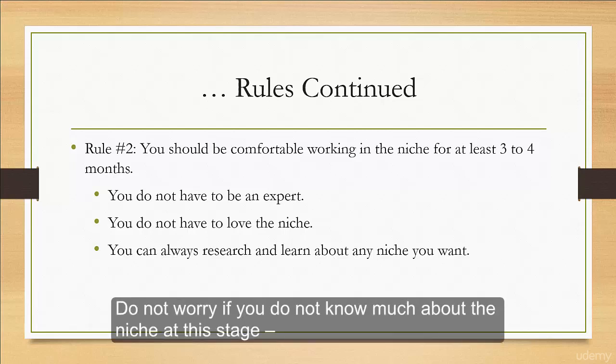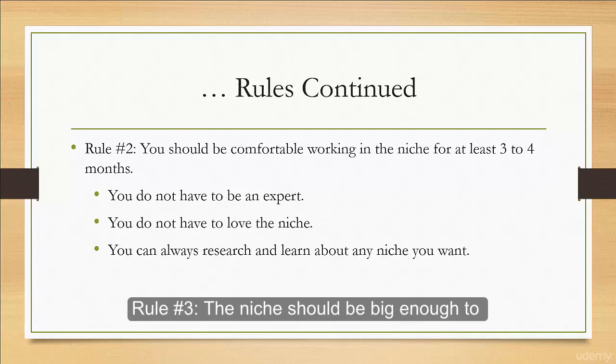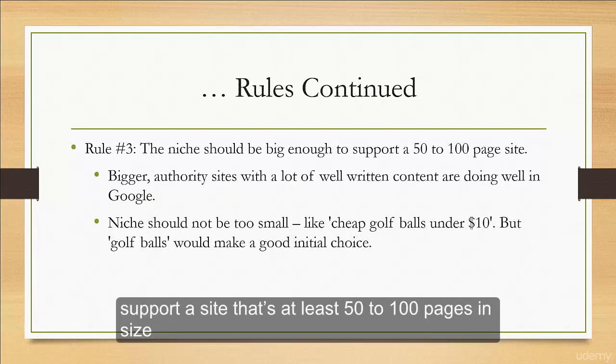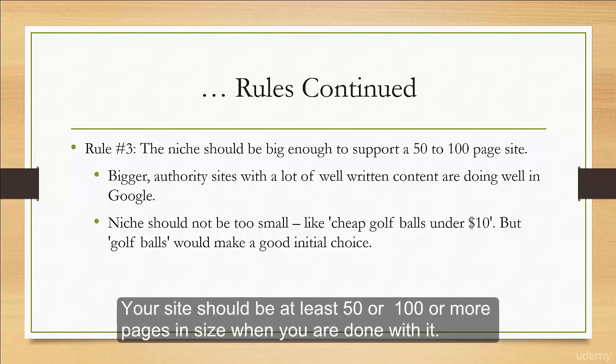Do not worry if you do not know much about the niche at this stage. You can always research and learn all that you need to create a website in any niche. Rule number 3: the niche should be big enough to support a site that's at least 50 to 100 pages in size. These days, bigger authority sites do a lot better in Google. Your site should be at least 50 or 100 pages or more in size when you are done with it.